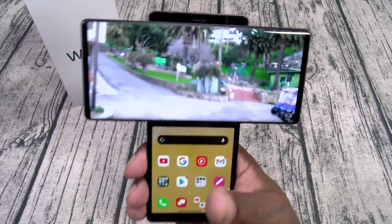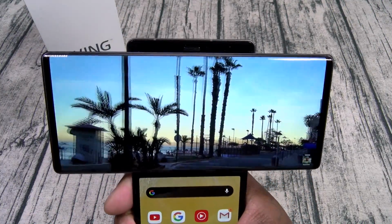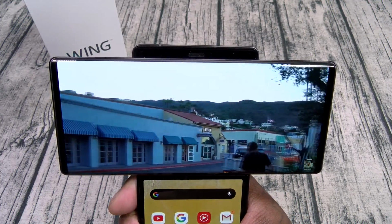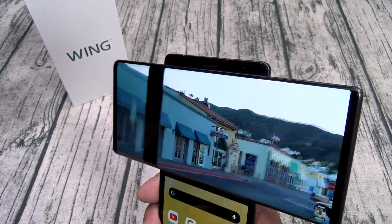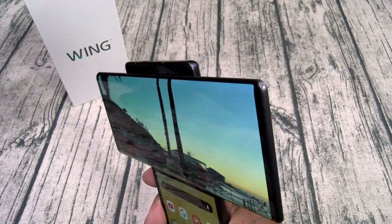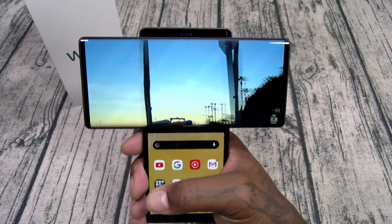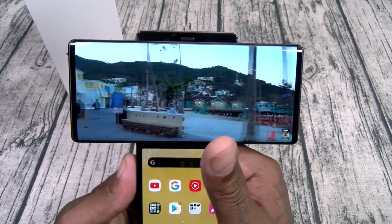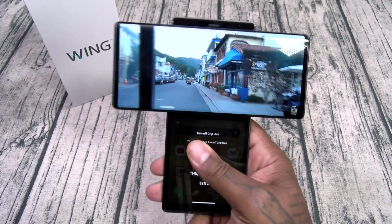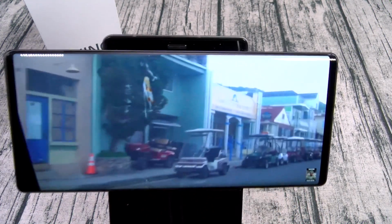Now, this is what I like about watching videos. Look how you just hold it like this. Excellent viewing angles. Basically bezel-less. Look how sick this is. Now let me activate grip lock. Just rock like this. This is sick.